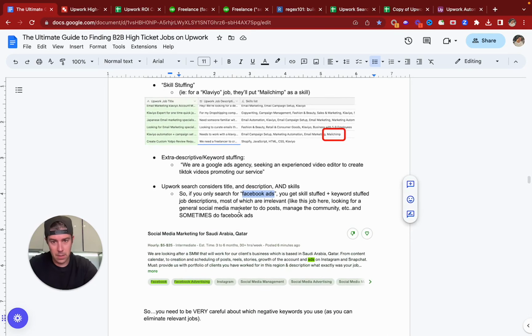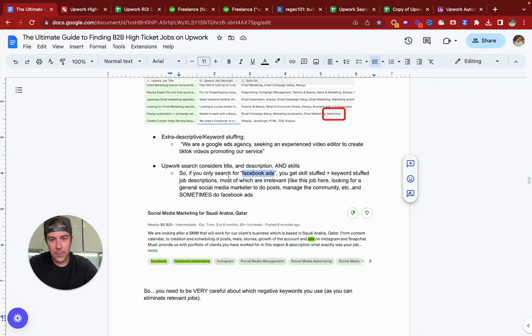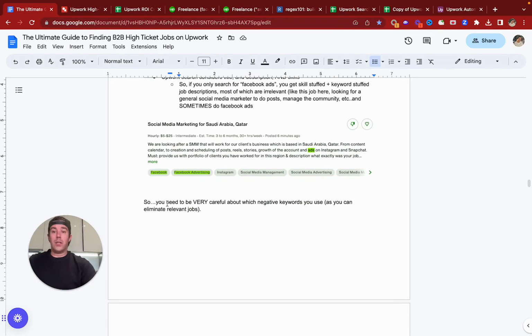The problem is, for example, if I did a search for Facebook ads, this job here below, they're looking for a general social media manager that has 10 or 20 different skills. If you are a high-ticket agency, this is completely irrelevant. This job is not for you because they're not going to pay you at all.